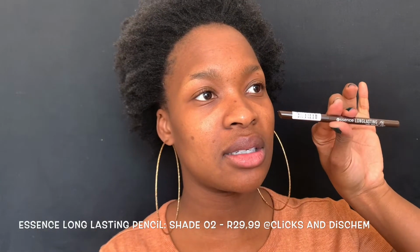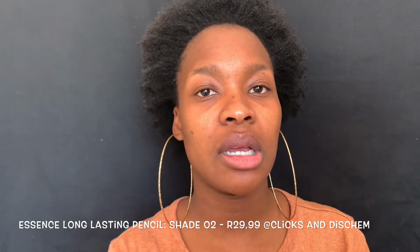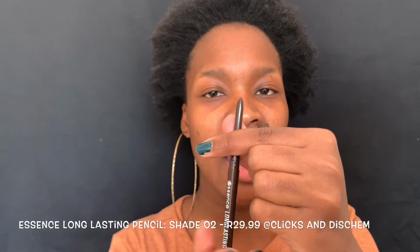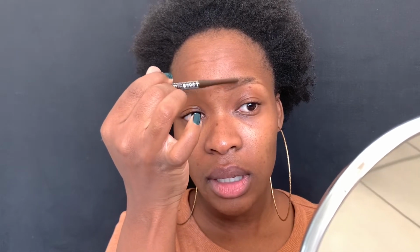So for my brows, first things first, I'm going to start with brows. I'm using the Essence long lasting chocolate eye pencil. This is an oldie but a goodie. I used to use this before I converted to eyeshadow. It looks like this, it's like a crayon vibe. So yeah, let's do it. Jeez, I haven't used the pencil in so long. Oh, hectic. And then upward strokes, with a very light hand.